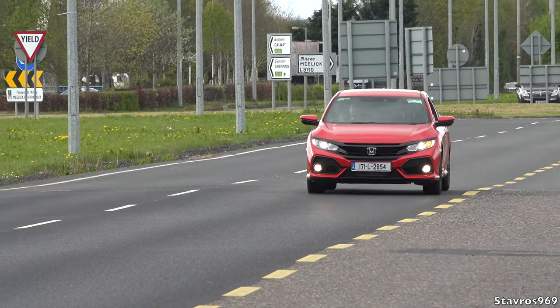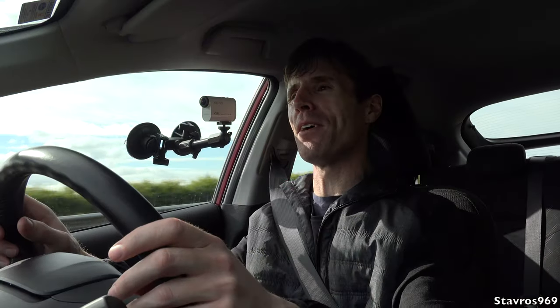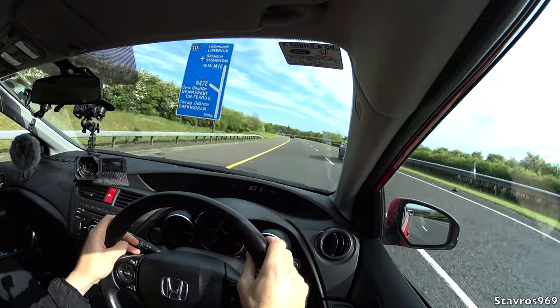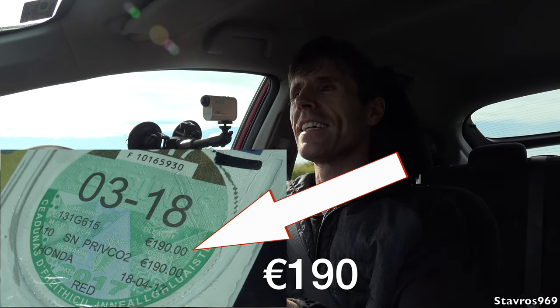You may have seen me driving the new Honda Civic, the FK7. Now that was a nice car. The 3-cylinder, 1-litre turbo engine with 127 brake horsepower might not be enough for some people, but I thought it was quite adequate. Maybe the 1.5 turbo with 174 brake horsepower would be the one to go for. But of course, if you want low tax, you will have to go for the diesel. This car is only €190 to tax, so I'm very happy with that.